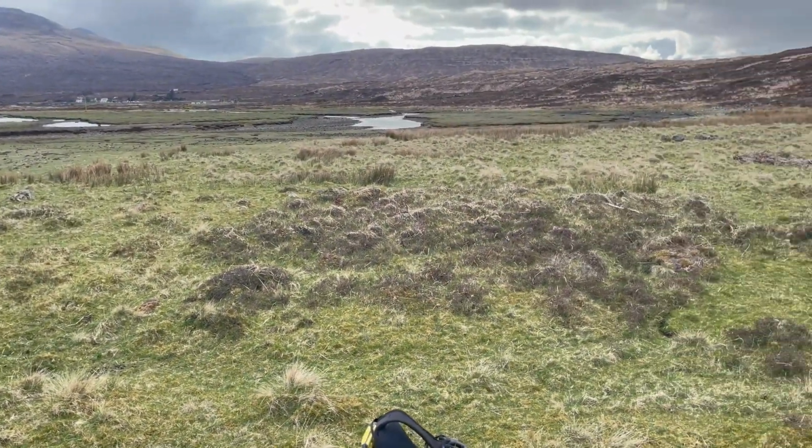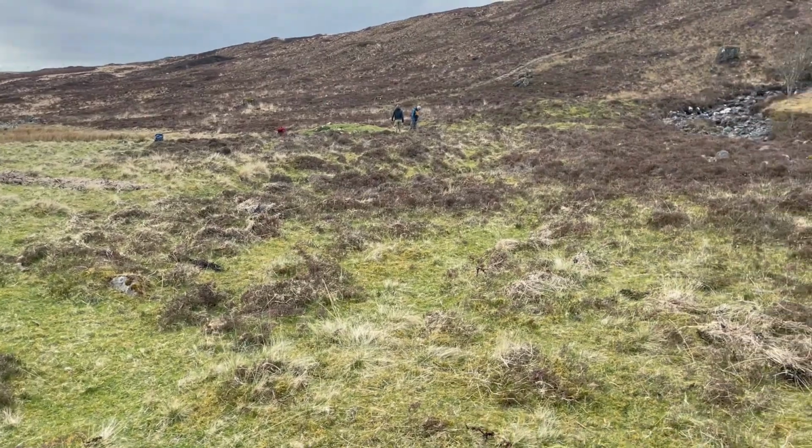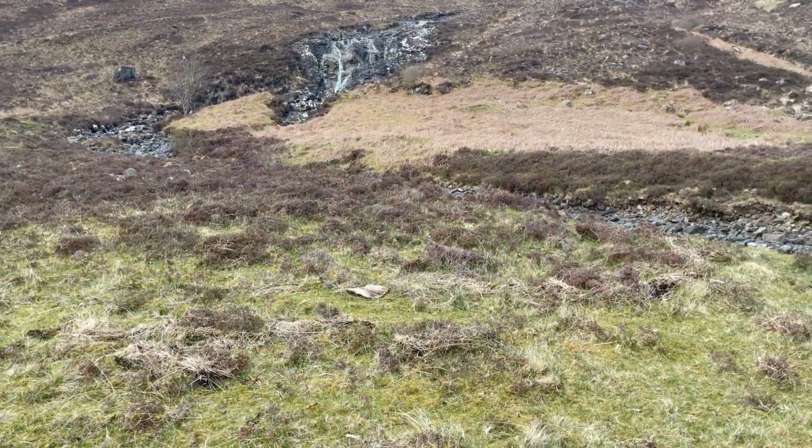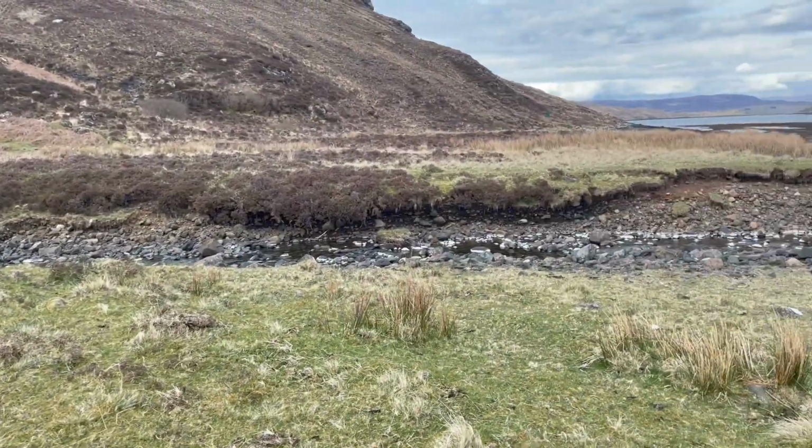Right, we've arrived, and this is where we're going to be pitching. There's a couple of other backpackers there. Beautiful waterfall, so a lovely source of fresh water, and a lovely view up the sea loch.